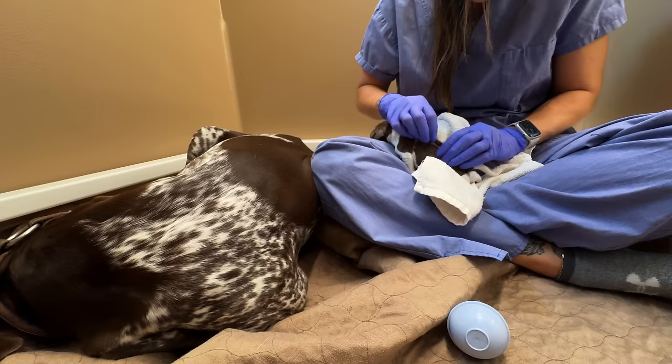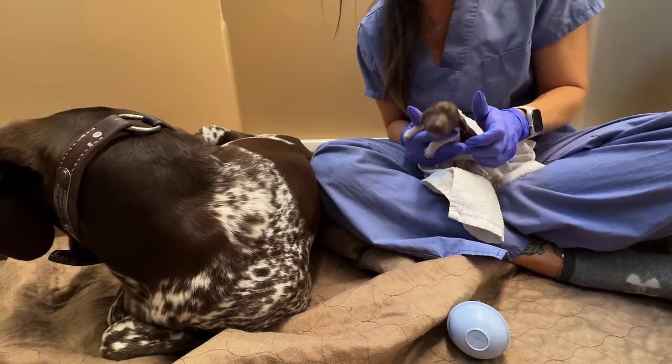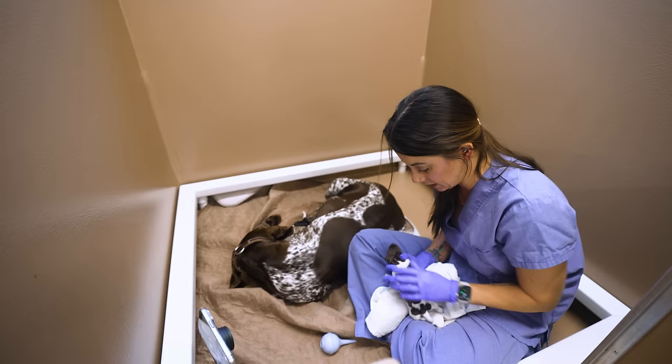So this would be something that I would note on my litter diagram when I get around to recording some notes, is that this puppy sounded pretty wheezy, like it had a lot of fluid in its lungs, so that I can be really aware and listening for any changes in its breathing over the next few days. Because sometimes that will lead us to need to utilize some antibiotics to prevent against them getting really sick from aspirated pneumonia.